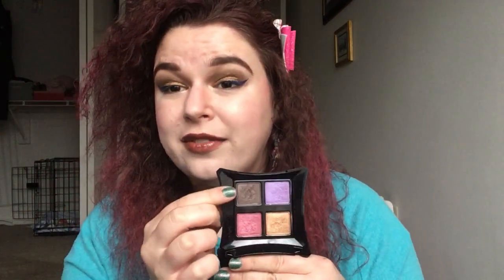I actually have this shade on in my crease today. I think that looks really nice. And then I have this shade mixed with something else on my inner corner. And it performed really well. I don't think I've ever really used this quad. We can do some swatches. Why not?